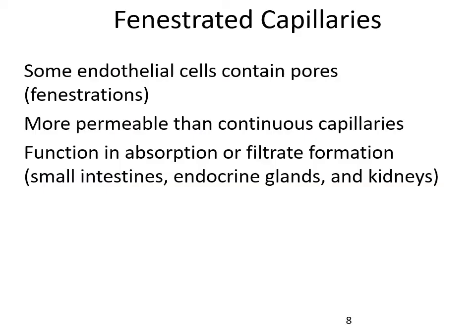Fenestrated capillaries are just like continuous capillaries, with the exception that they have little pores, and those little pores are called fenestrations. So they're more permeable than continuous capillaries, and they can operate in situations where the pressure is a little bit higher, like you would find in the kidneys. So they're involved in absorption or filtrate formation.